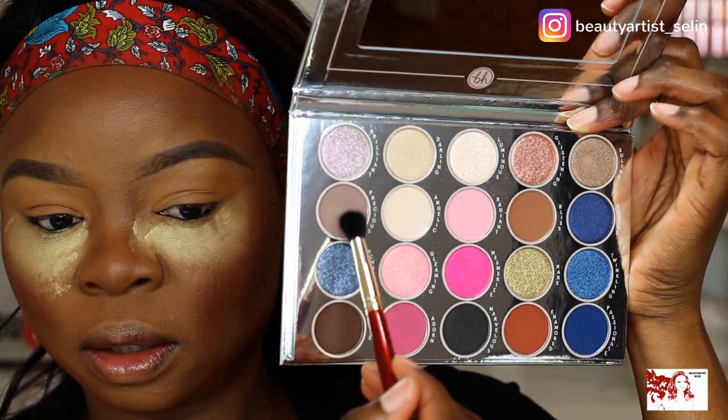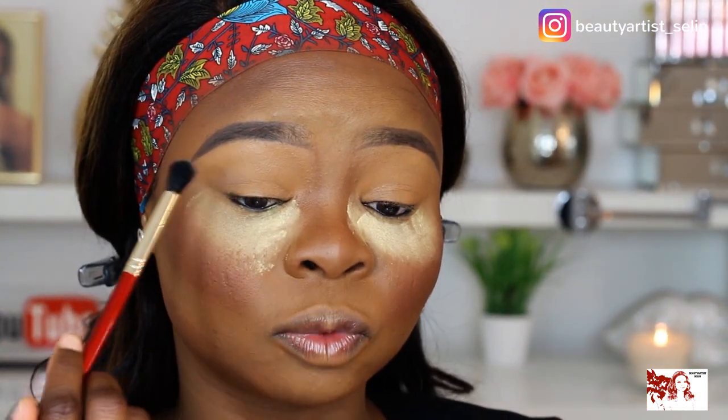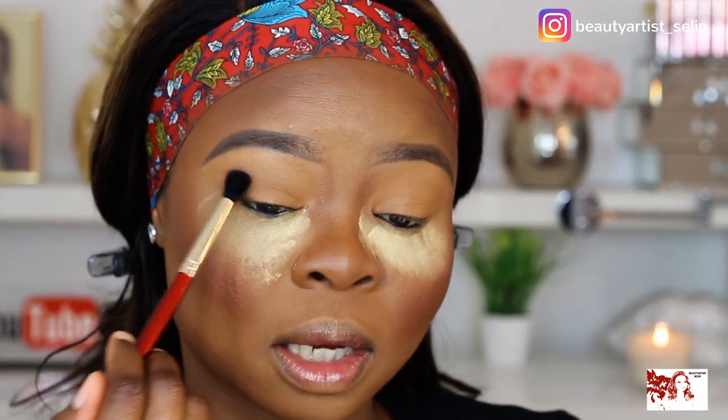Gray shade right here. I'm just going to go ahead, look at it right there. I'm just going to go ahead and start to blend. I'm going to dab, because we are doing a cut crease. When we are doing a cut crease, you don't need to blend too much, just dab so you can get that pigment on your crease.